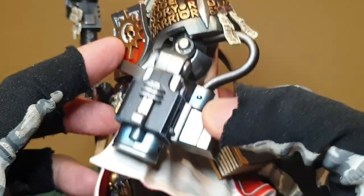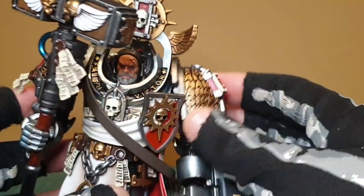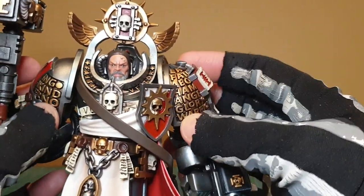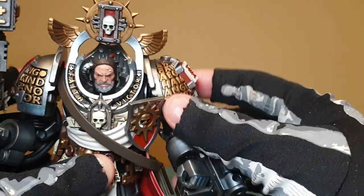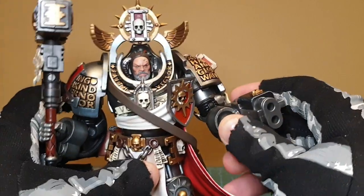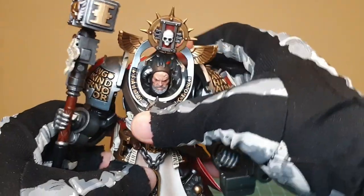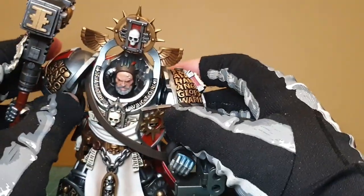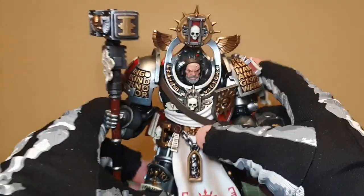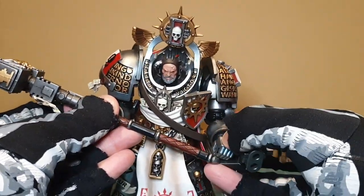But as with the other Grey Knights, some brilliant detail here. Better than the ones we got before. The pauldrons, you can move a bit more as well. But it's still hindered for the lateral raise. There's just so much going on. But I will do a video on him and compare with the other Grey Knights as well. But for a big boy, he can move quite a bit, despite his limitations.